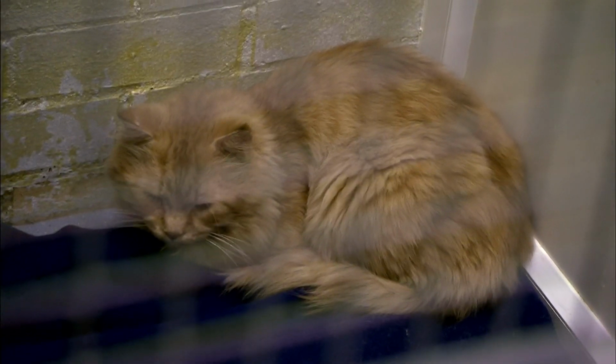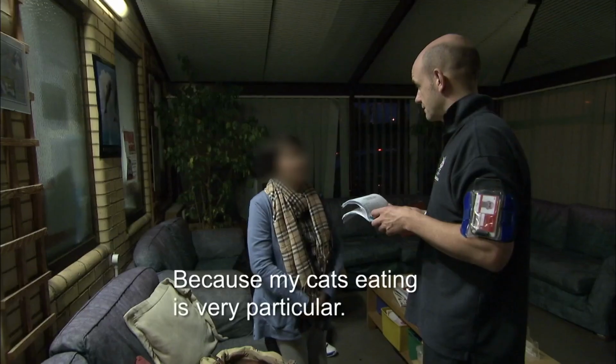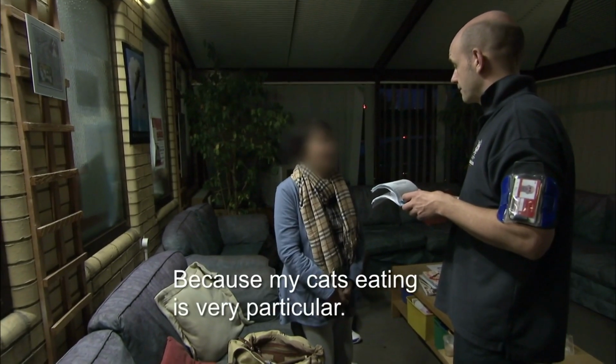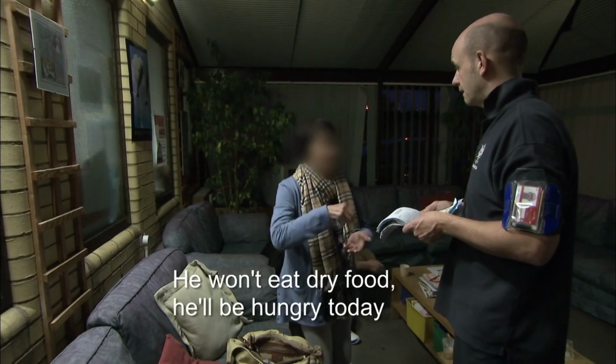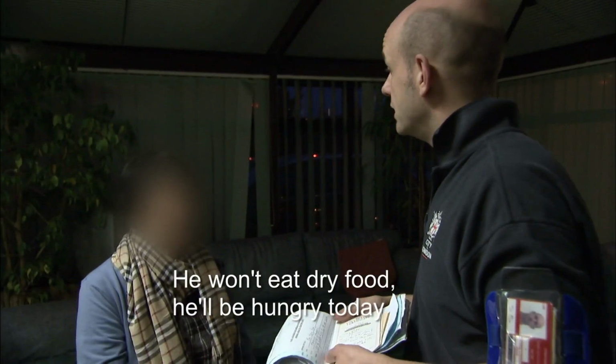But a long wait isn't what she's worried about. My cat is very particular. He either eats boiled chicken or tinned food. He won't eat dry food. He will be hungry to death.